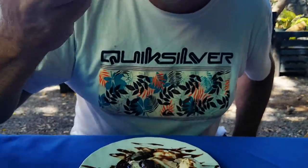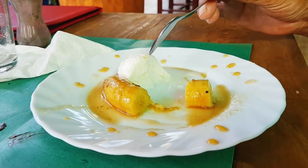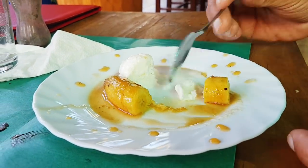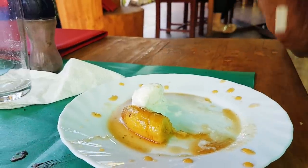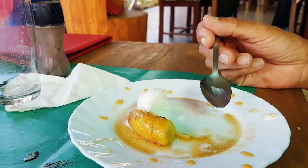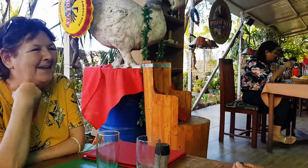It's going to take a lot of tries to figure it out. Steve says very beautiful. Tropical. It's beautiful. And the banana smells really, really like banana. Mmm. Good. Mmm. There you go. That's great. A piece of heaven.